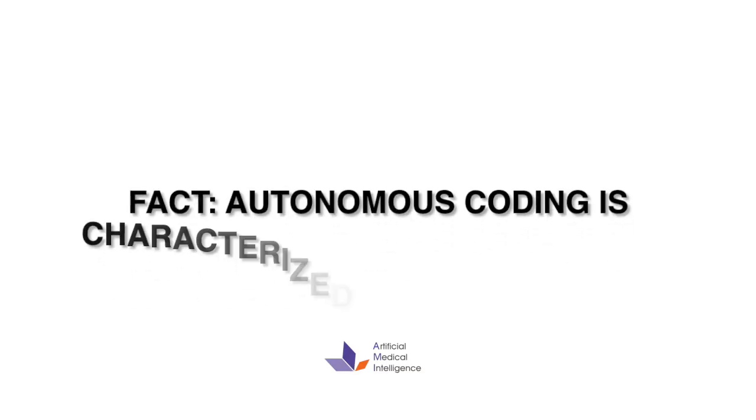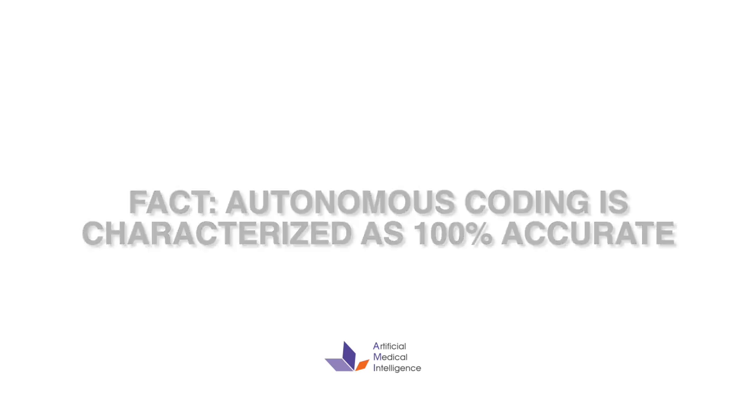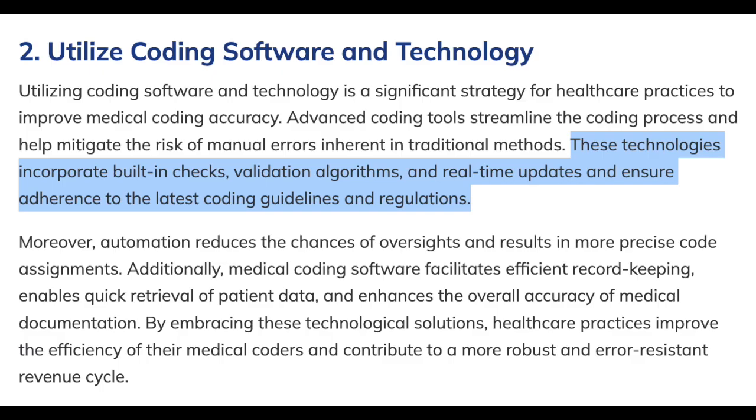Fact: autonomous coding is characterized as 100% accurate. This is true. An autonomous coding queue should be able to withstand expert audits and follow all necessary guidelines, including those from CMS, Coding Clinic, and payer paradigms. It is not designed to replicate the output of manual coders, but to exceed traditional benchmarks.